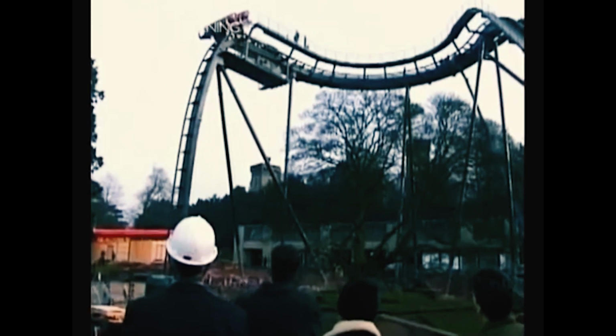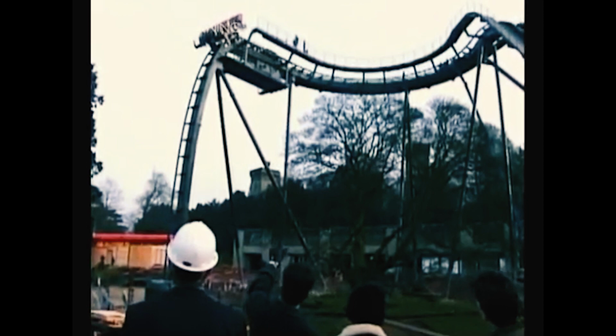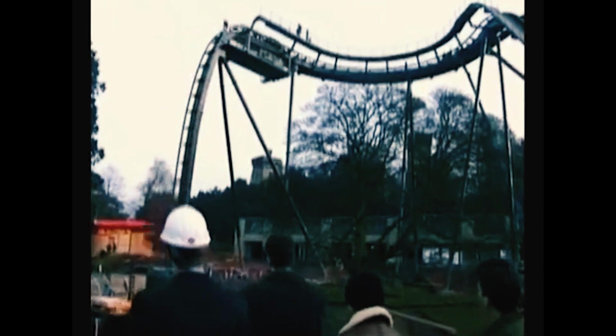Now that's the holding point. That's where you'll be held. They've got no idea. They're not even looking straight down, they're looking over here.